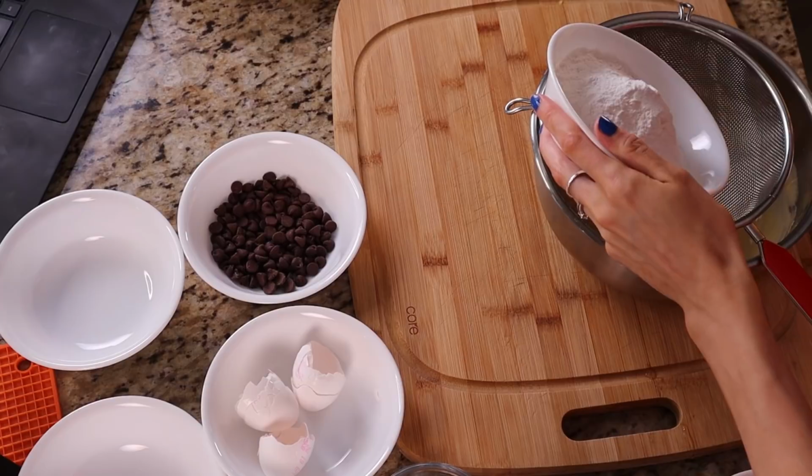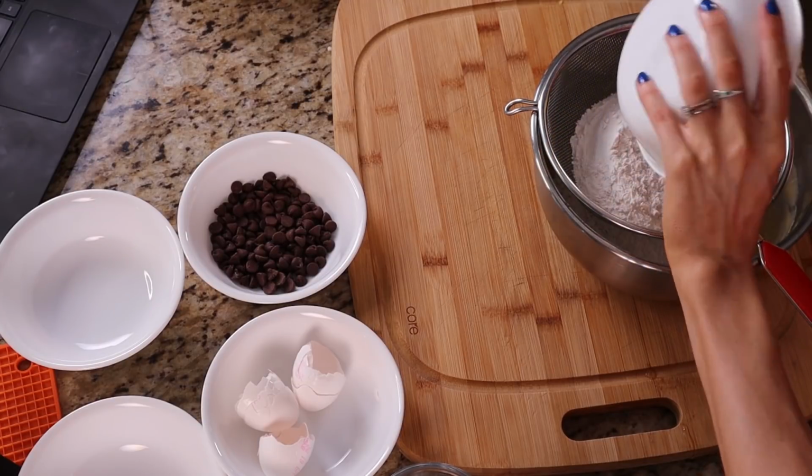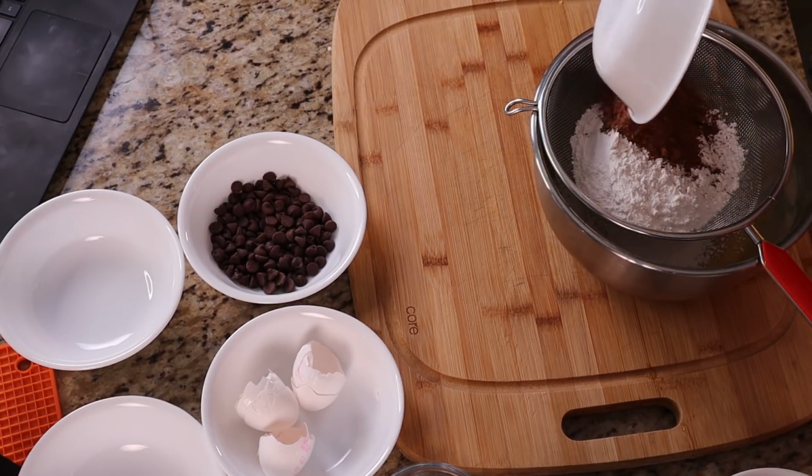Love this, I haven't done any work so far. Okay. I'm really feeling it in my arms. Okay, sift in the flour. Okay, so I'll put in the flour. Bloop. And we need the cocoa powder. Cocoa powder. Yep. 1/4 cup. And then the salt.